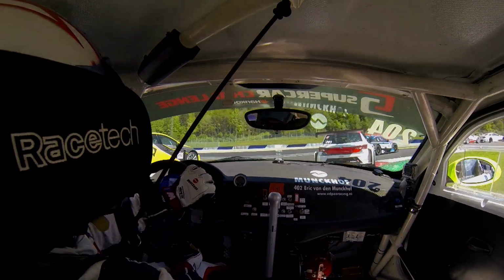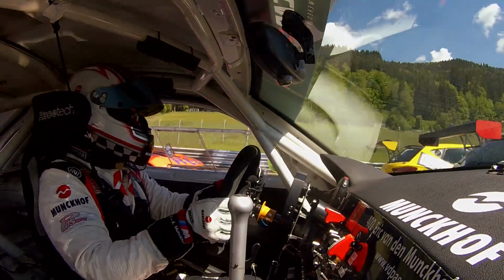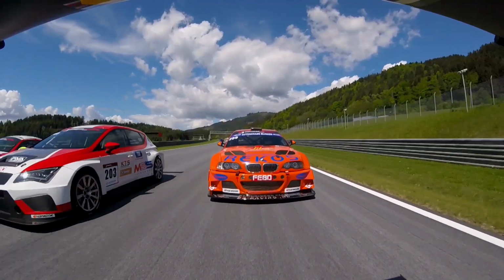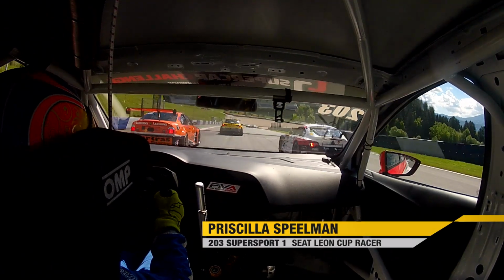No dramas so far as there were in the first race. Van der Munkhoff now closing on the Seats. There's Dennis Heuveling alongside him, and he's got Priscilla Spellman in front. No longer. She made a mistake coming out of the hairpin and is being swamped. She'll go from first to fourth possibly. Van der Munkhoff gets by Priscilla Spellman.